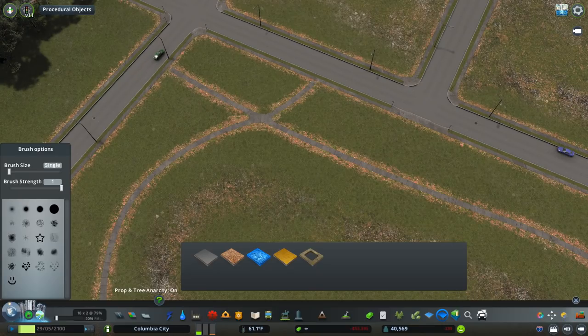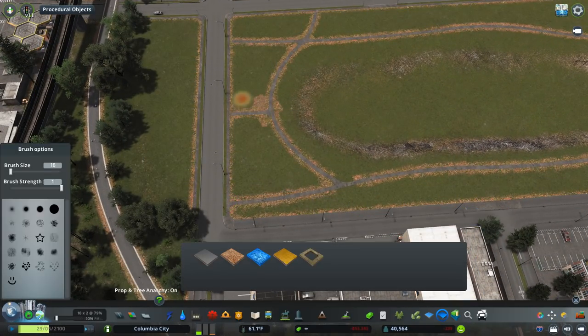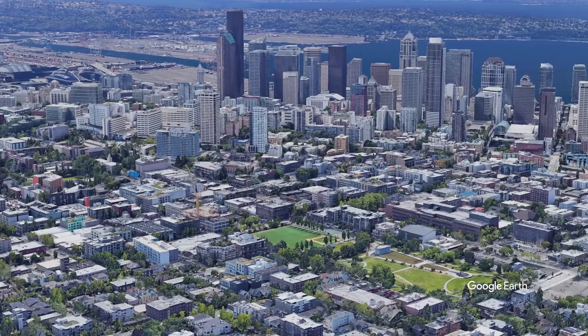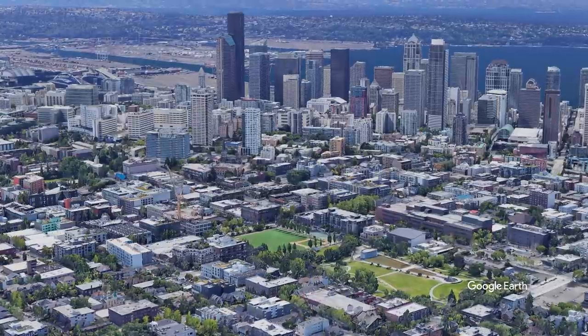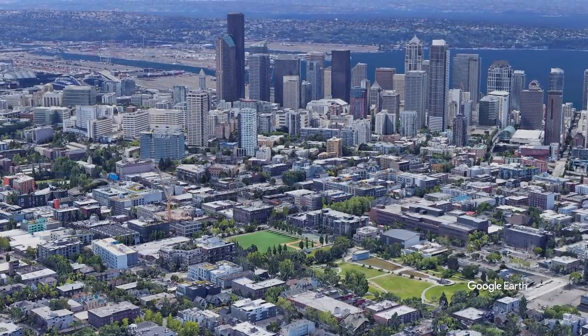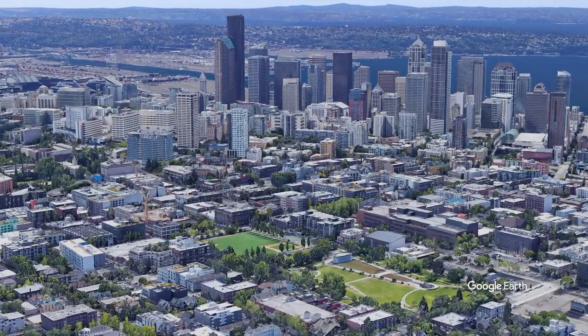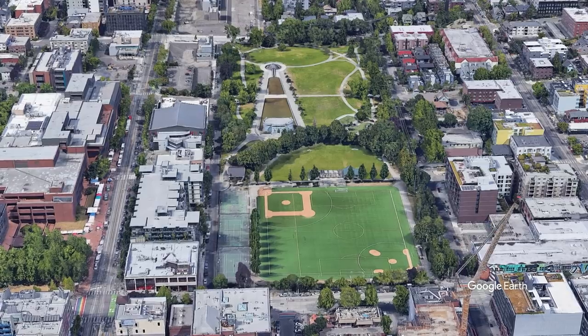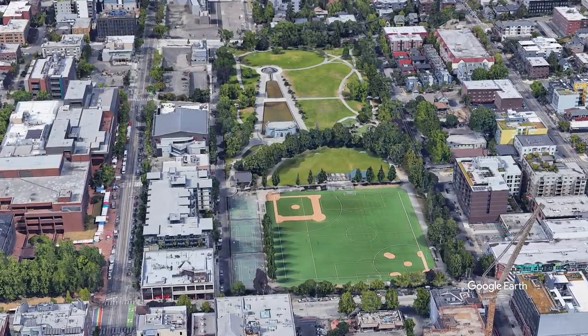Anyway, in game here, we are building the main park that is really the core of the video. This park is based off of a park in Seattle called Cal Anderson Park. It's in a neighborhood that I believe is called Capitol Hill, although I might be wrong on that. But yeah, Cal Anderson Park, really cool park, although I wanted to add a more natural flair to it.